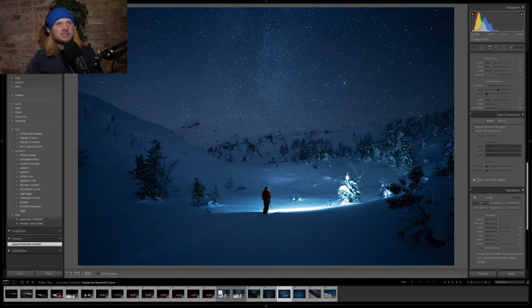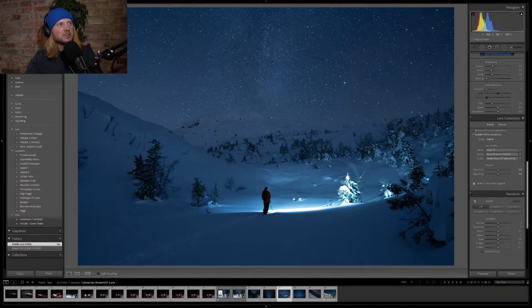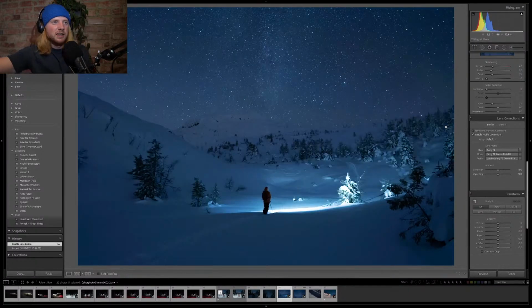So once again, since it is shot at f1.4, there's going to be a little bit of imperfection in the lens. That's just how it works. So we're going to enable corrections, fix some of the distortion, the vignetting, because we're going to want to add that ourselves later on. Let's do it with a second one as well, just so we balance the whole photo out. And this is a good place to start.